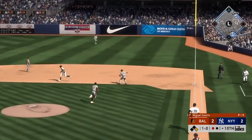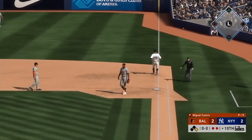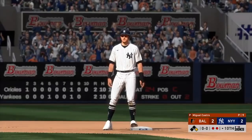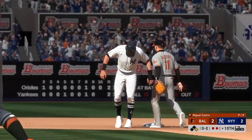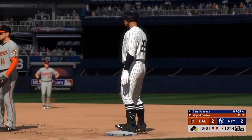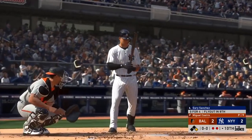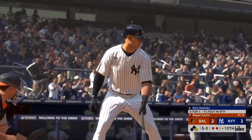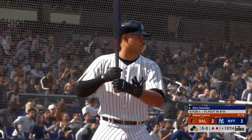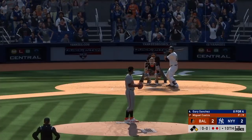Hits this one hard the other way. To second for one. On to first. Not in time as the umpire was right there to make the call. Up next for the Yankees, the designated hitter, Gary Sanchez. Striding forward now, the Yankee cleanup hitter, Gary Sanchez, looking to change his fortunes here. 0 for 4 with two strikeouts so far in the game.